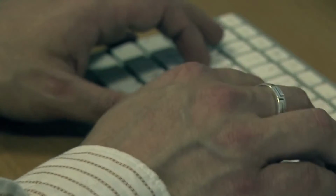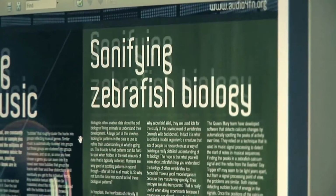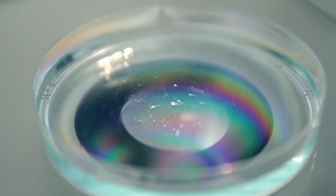Also, it's great because you realize that the research one is carrying out can be useful for other researchers in different fields. And it really helps to bring the whole project together, so working from different perspectives but on a common goal where we were trying to discover something new together.